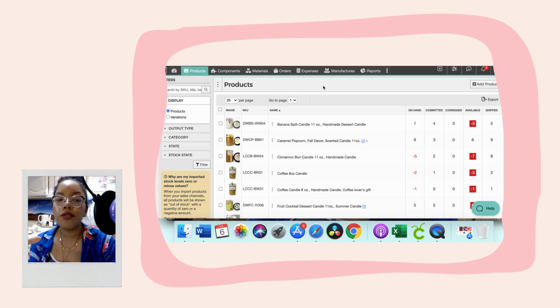Okay, so another piece of organizational program that I've been using is so freaking amazing. Maybe I'll do a dedicated video on it, but it's called Crafty Base, and one of my students actually told me about this, so I want to show you guys. Okay, so this is Crafty Base, and it basically keeps inventory for you for everything.